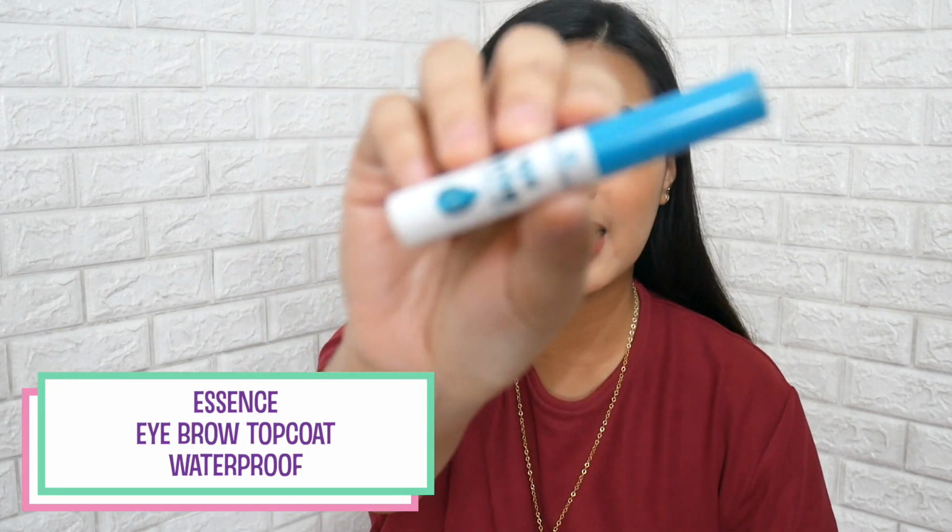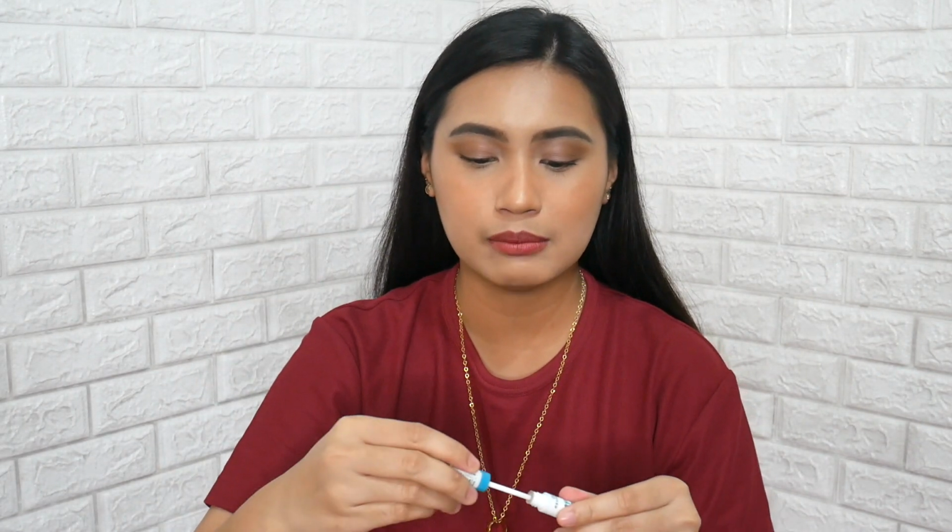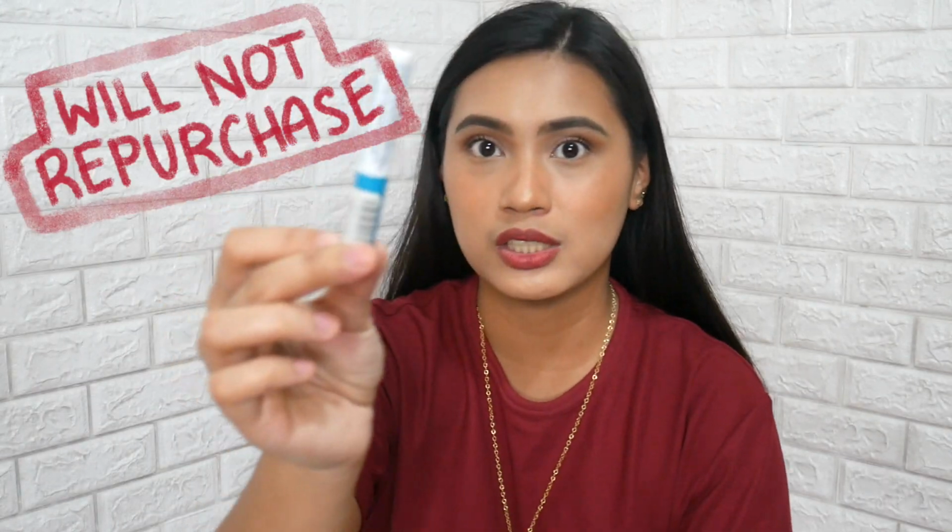Next, two are eyebrow mascara. So, first one is the Essence Eyebrow Top Coat. This one will make your pangkilay daw waterproof. I've used this 1,000 times, pero wala, hindi talaga niya napapa-waterproof yung kilay ko. Parang pag nilagay ko, kunwari, ito, natatanggal agad. Sa lagay ko nito above it, nagsasmudge off pa rin yung kilay or even yung ibang pangkilay ko. This is smudge off trend. So this is not effective, so I will not repurchase this one.